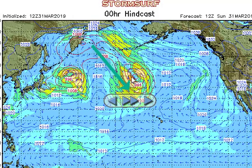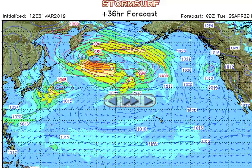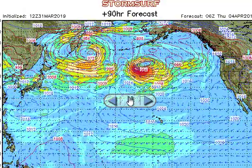This is the fetch that'll pump us up with shorter period swell for Monday afternoon, 14, 15 seconds. It's fairly close. It stays put. This adds into the mix. And once again, Tuesday, Wednesday, 6 to 8, maybe 10 if we're lucky, but definitely advisory levels from these surface winds that created the swells I was just pointing out.